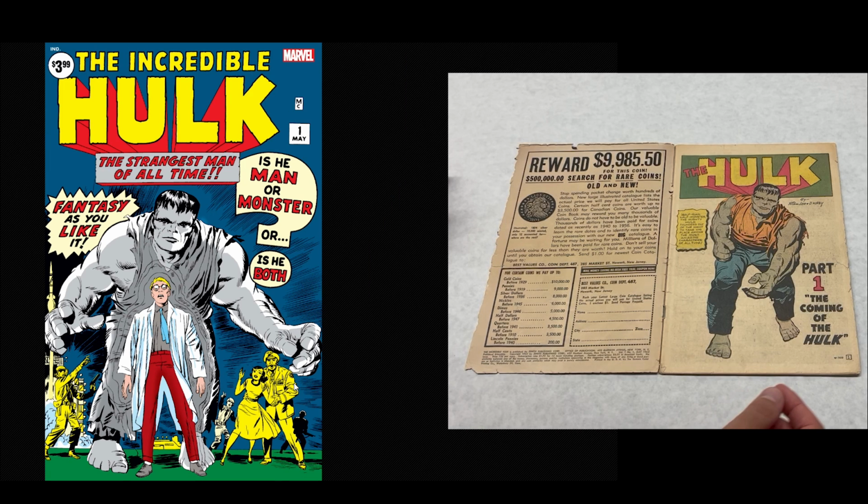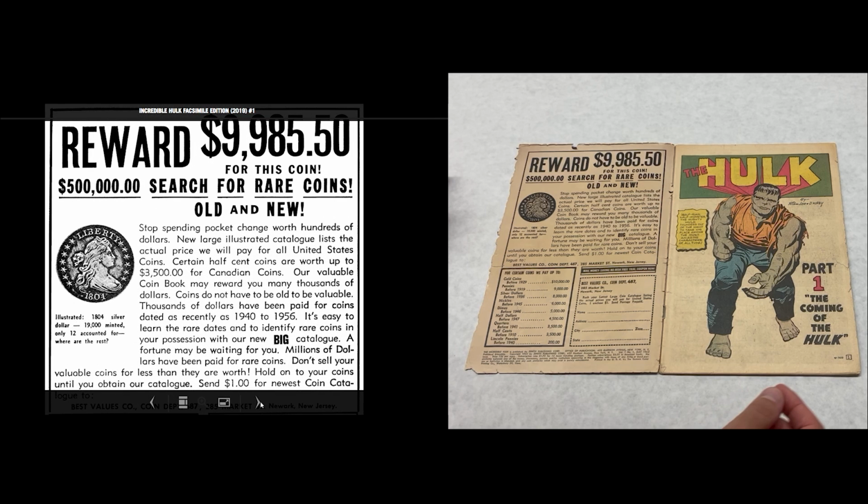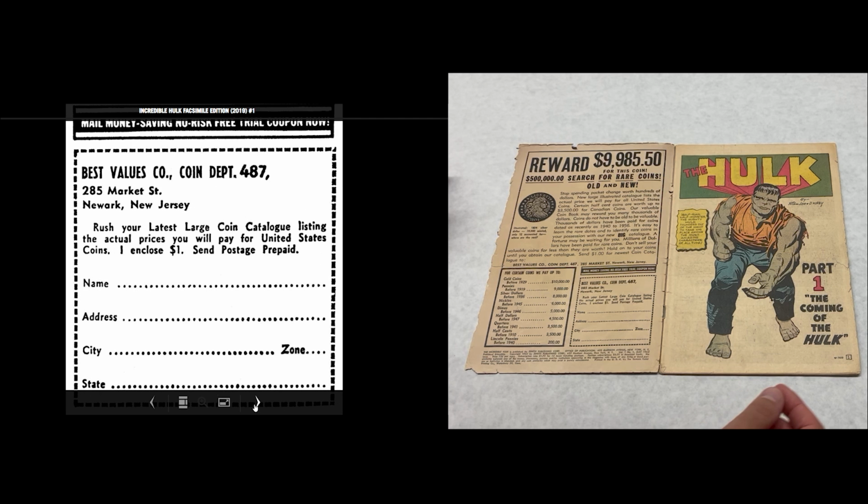And if there is a better first cover appearance, first full appearance, issue #1 from Marvel, I don't know what it is. You've got Bruce Banner, you've got Incredible Hulk, you've got General Thunderbolt Ross, you've got Betty Ross. I mean, what an epic, epic cover. They just don't hit quite like this anymore. And here's that famous coin ad, and here you can see some of the prices that they were offering for coins back in the 1960s.